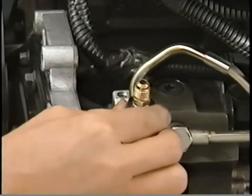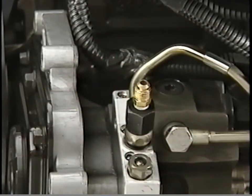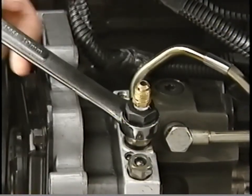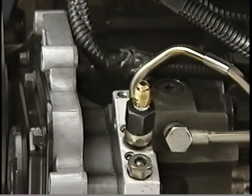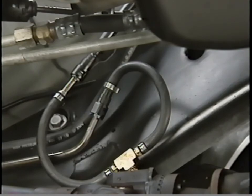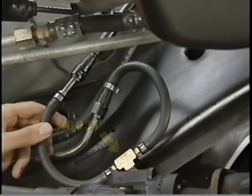To do this, install tool number 9014 at the inlet on the high pressure fuel pump. Once again, this blocks the pump inlet while providing access to the fuel supply line, filter, and transfer pump. To seal the other end of this part of the fuel supply, block off the inlet hose at the fuel transfer pump. You can do this using special tool 6631 and clamping off the hose.